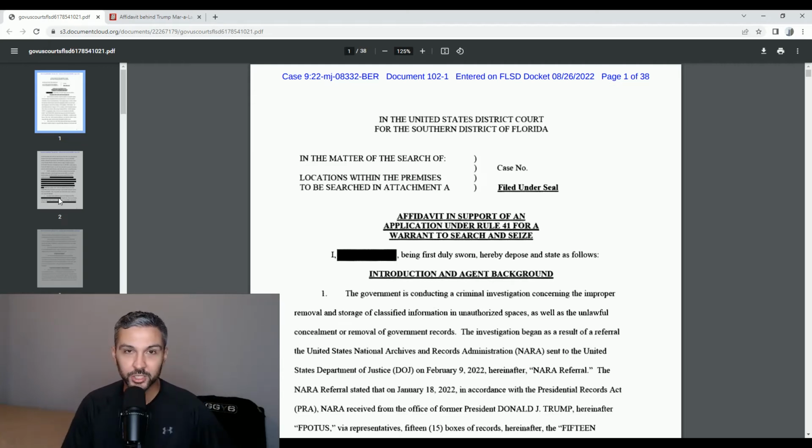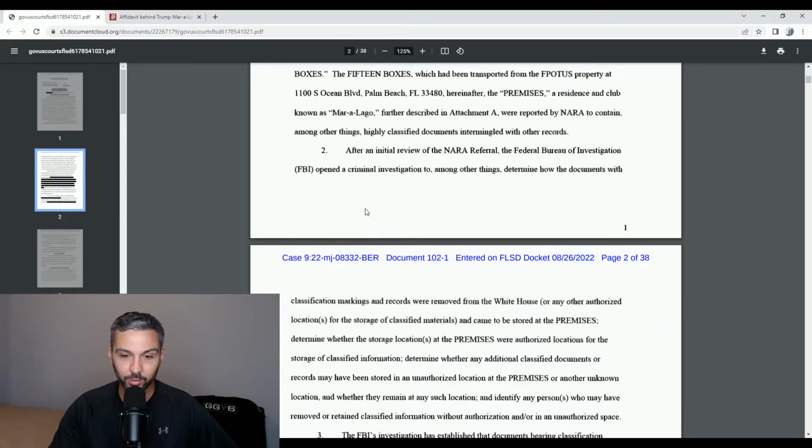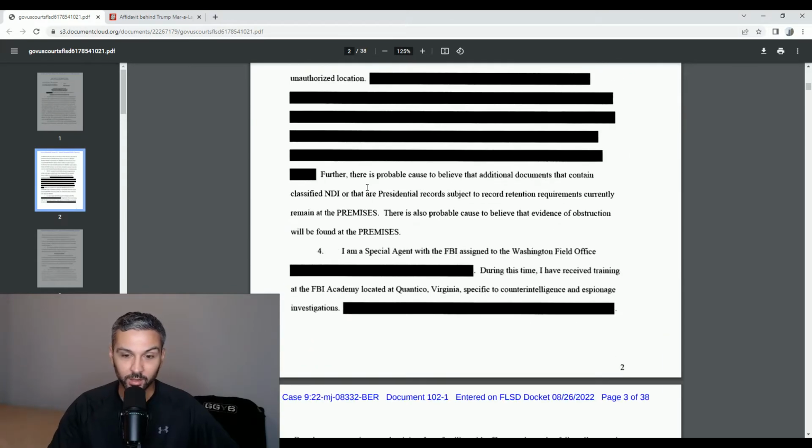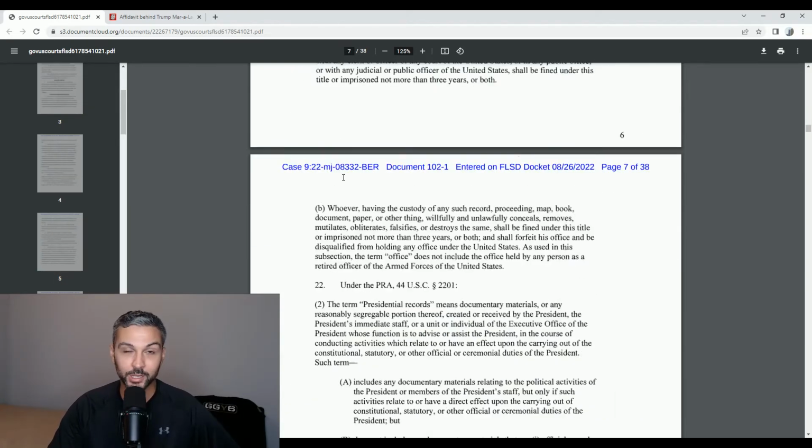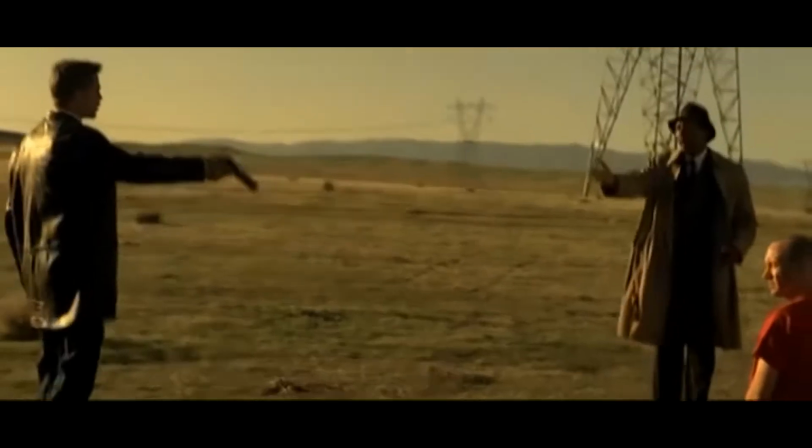So here it is, ladies and gentlemen. By popular demand, the Trump affidavit, all 38 pages of it. I've been going through it and listening to different reports about it. There's a lot of things to go through, a lot of things to discuss. A lot of this too. You see some redactions going on. But the main question that everyone wants to know is, what's going on over there?